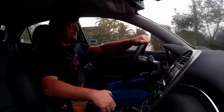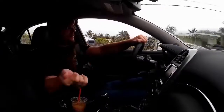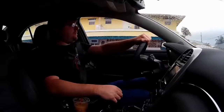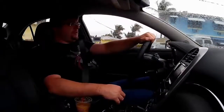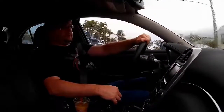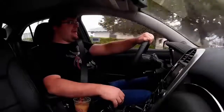In terms of power, this does have a 2.5-liter engine under the hood. I don't know the exact figures on that. Of course, like I said, I don't really tend to rely on numbers so much as when you put your foot down, how does it react? I'll be honest, this isn't a speedster car. It's definitely not fast, but it doesn't do bad either.